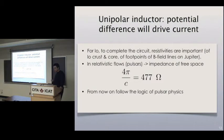In relativistic flows, you more or less always know that your impedance of free space will be 4 pi over c. So if you know the potential, you know the current, and you know the power. But of course, this can all be calculated as a check. Different ways of calculating your power.